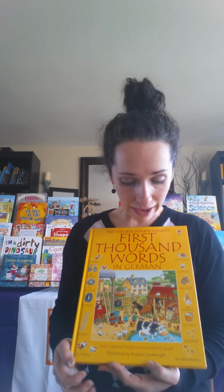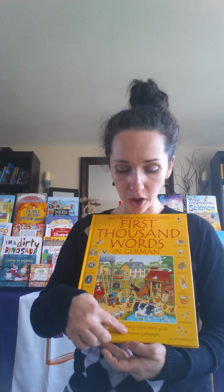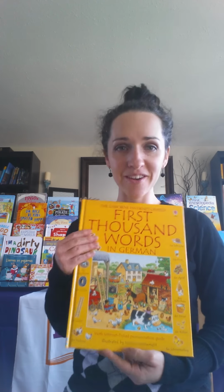There's also a little yellow duck hidden on each page, as is illustrated. All the books that are illustrated by Stephen Cartwright, almost all of them have a duck hidden on the page. So those are really fun for children.